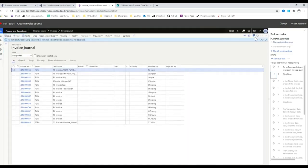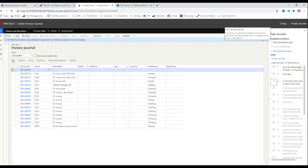First of all, it's going to tell you down here that it's going to go to purchase ledger, invoices, invoice journal. Play the next step. It's going to create a new journal. Again, the next step. It's going to select the journal type. Next step.